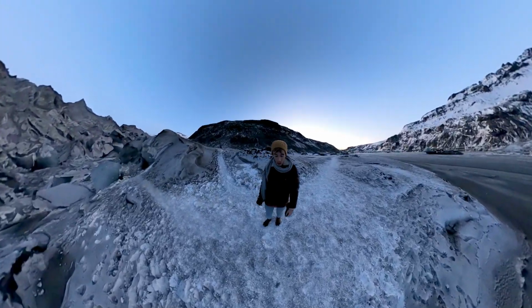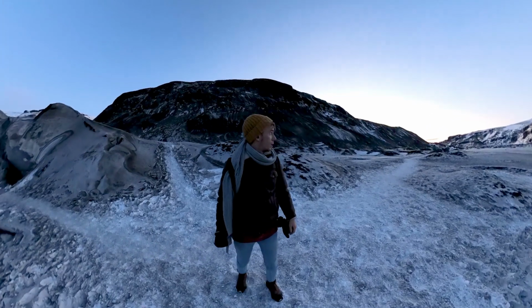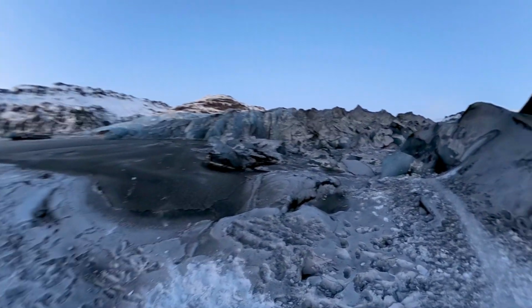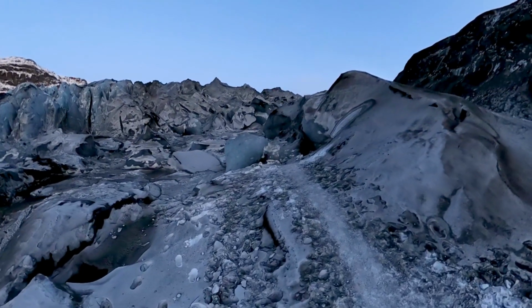So this is the glacier. This is about as close as I can get. And it's so cool. Let's go and see if I can touch just a little bit of it.